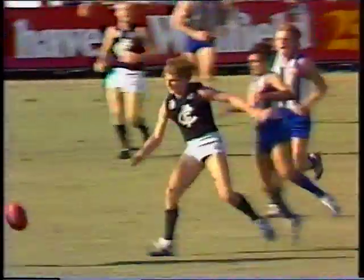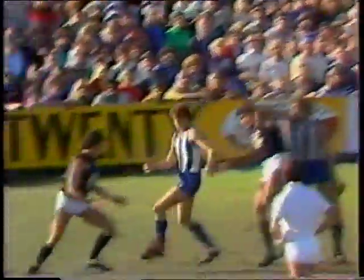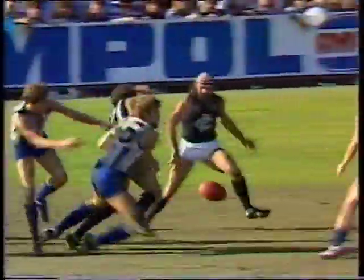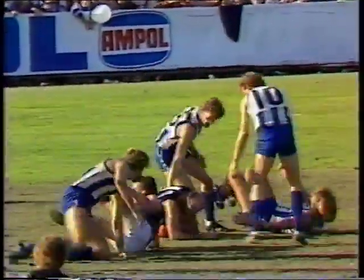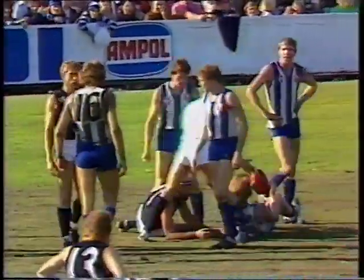Looks for Schimmelbusch. Can't find him this time, but he does find Bond. Bond high towards the forward pocket. No mark paid there. Austin tries to go through, didn't have the ball. Carlton fans claiming a free kick. The umpire's not having any of it. It's going to be a ball up.